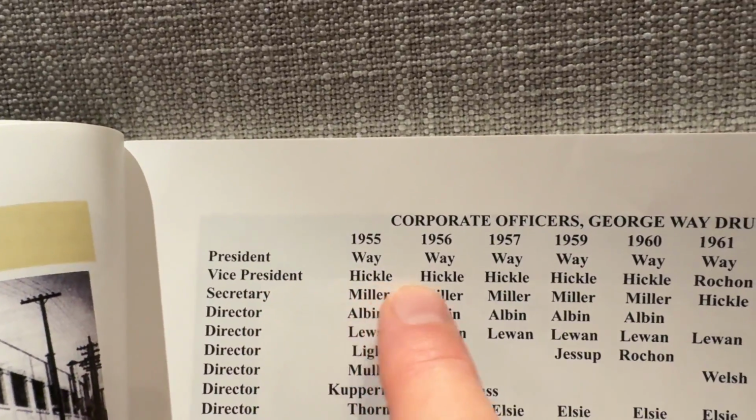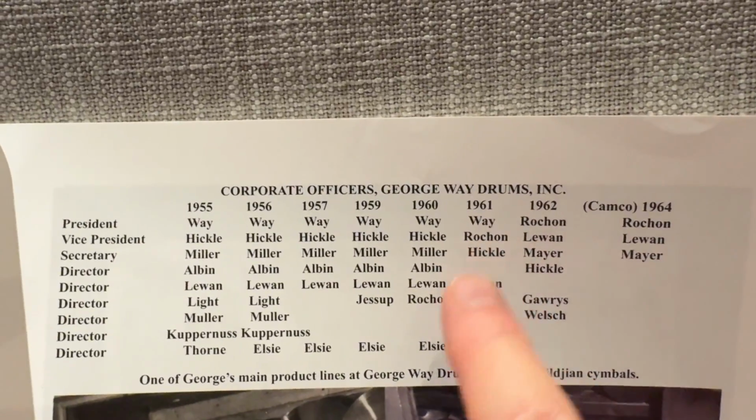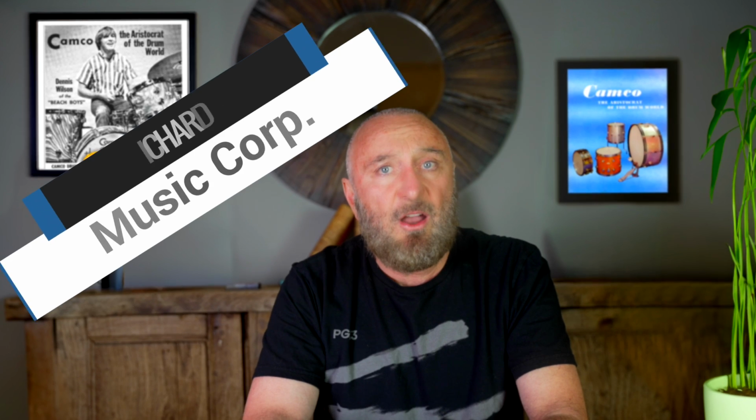By 1961, Rochon owned at least some stock in George Way Drums, Inc., and was listed as vice president. That same year, George began exclusive distribution and acquisition discussions with the Richards Music Company, but did not like their final proposal. The story goes that all the other shareholders except for Rochon were considering voting for the deal, and so Rochon convinced George to use his influence to help him buy out the other shareholders in order to avoid that deal from happening.